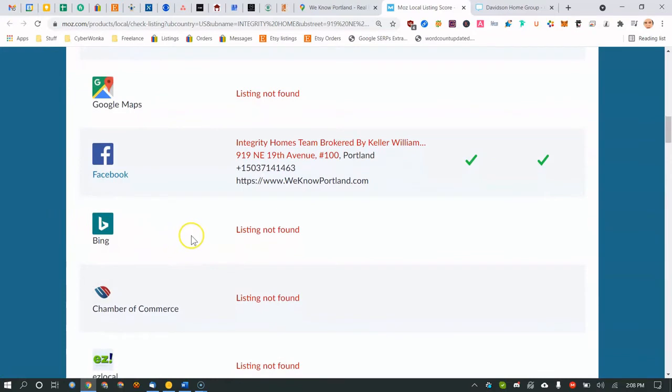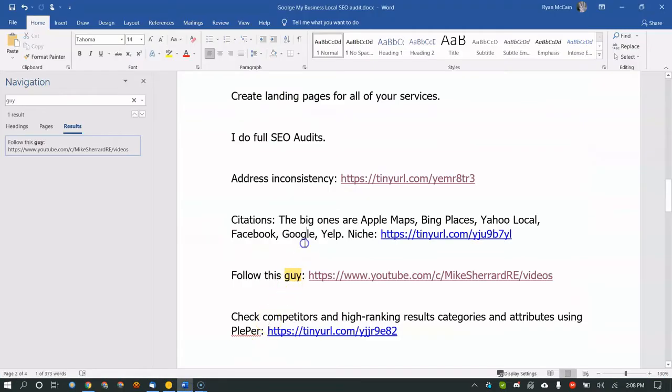Like, you don't have a Bing listing. I think that's my next point, actually. So you're not on Apple Maps. You're not on Bing Places. You're not on Yahoo Local, which feeds to DuckDuckGo. Facebook's confused. Google's confused. Yelp, I don't know, actually, I think, yeah, it does reply to real estate agents. And these are some niche directories for real estate agents.